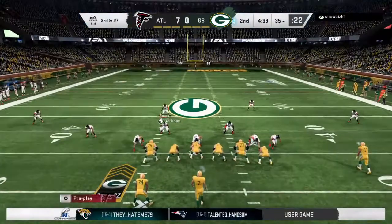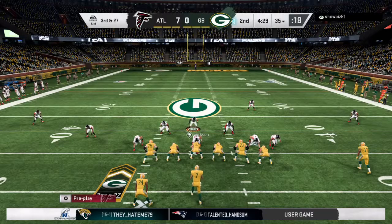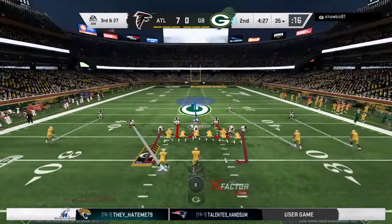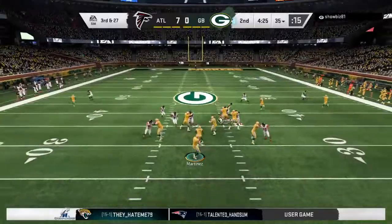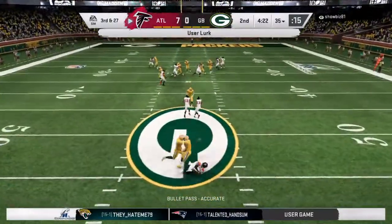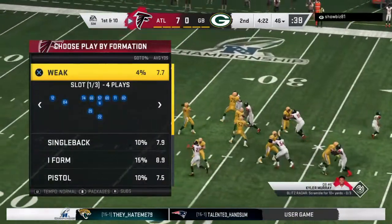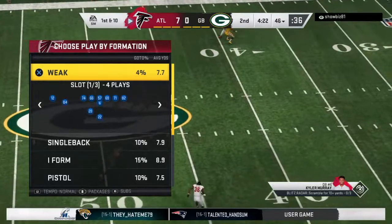Need something from deep in the bag of tricks here after first and second down went backwards. It's third and very long. Martinez off the play fake. He rifles one that's intercepted. Eddie Jackson picks it, and they will set up shop at their own 46-yard line.